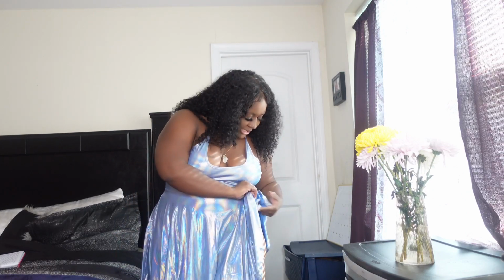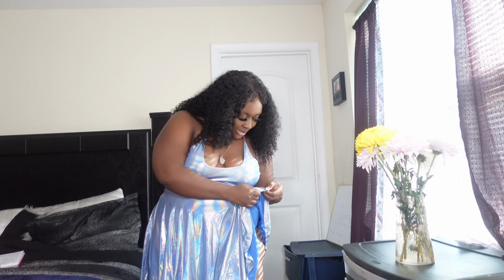Baby, I love the halter top. I love the material. The color is just very bold. Okay, so when I walk through, they're gonna know that I walk through. All eyes gonna be on me. I like it. So yes, this is very cute. I think, let me see, I haven't been telling you guys the sides.